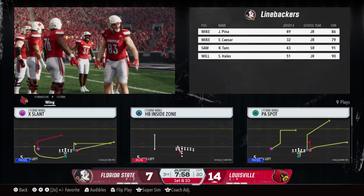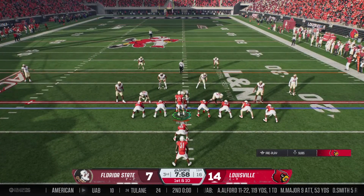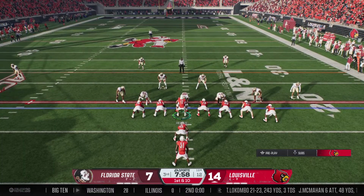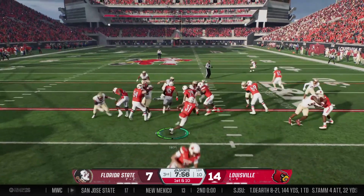The Louisville offense is headed back out on the field. They had this lead to start the 3rd quarter because of the passing game. Didn't get a lot done on the ground. They did, but the quarterback is in a rhythm. That was obvious in the first half. And so this first drive, you want to continue that.